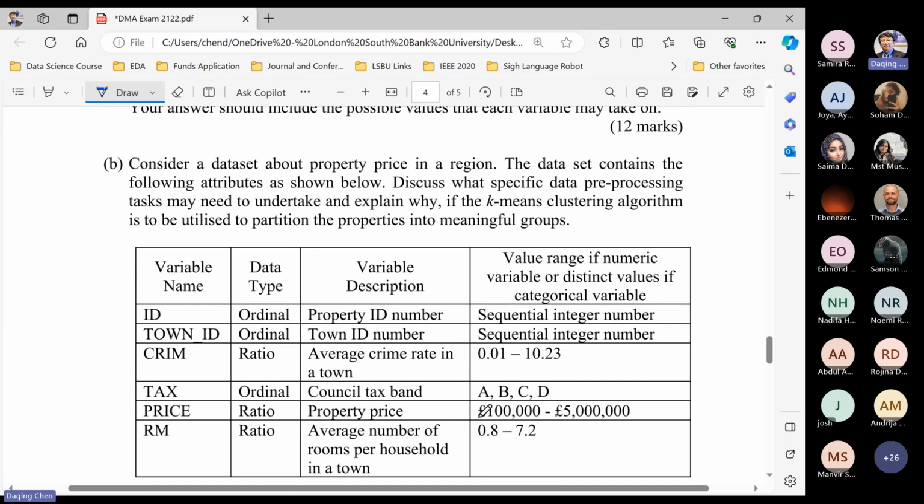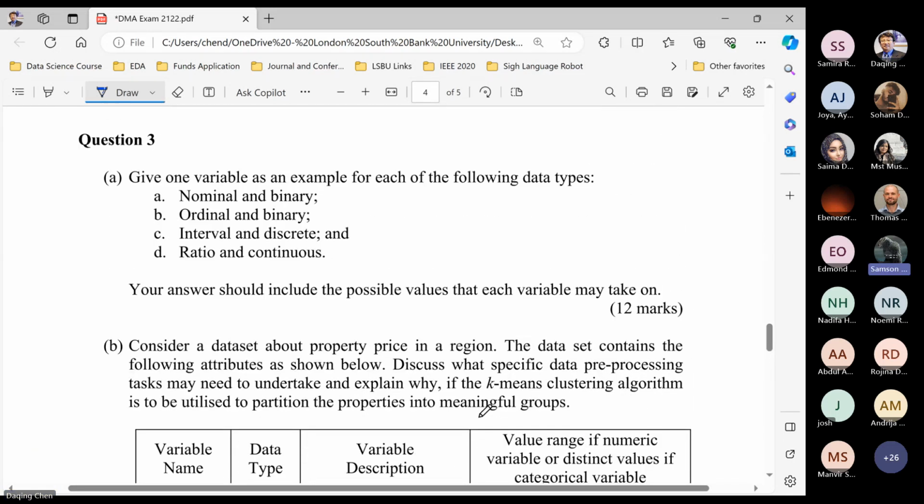For question 3. I have a question for the one that we just did. Sorry, can you repeat that? I said I have a question for question 4A.